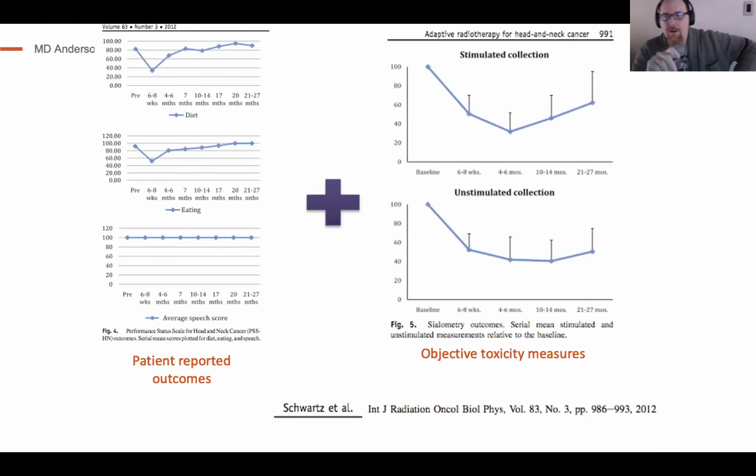Even so, Dave Schwartz showed that level of adaptation mid-therapy, no consideration of the tumor at all, was enough to improve patient-reported outcomes and objective toxicity measures, right? Just that intervention, just making sure you delivered the same plan you thought you were delivering at the beginning.